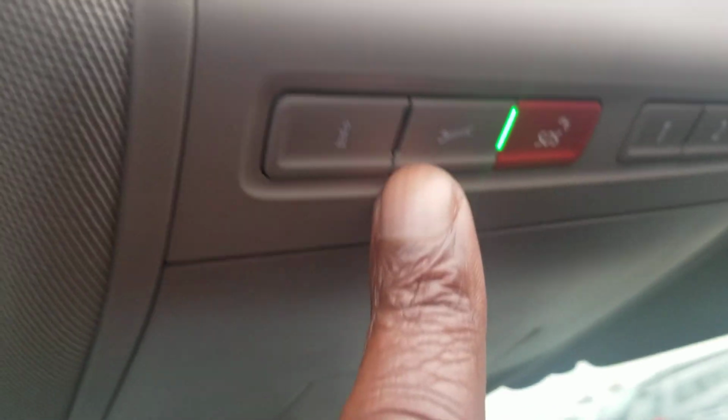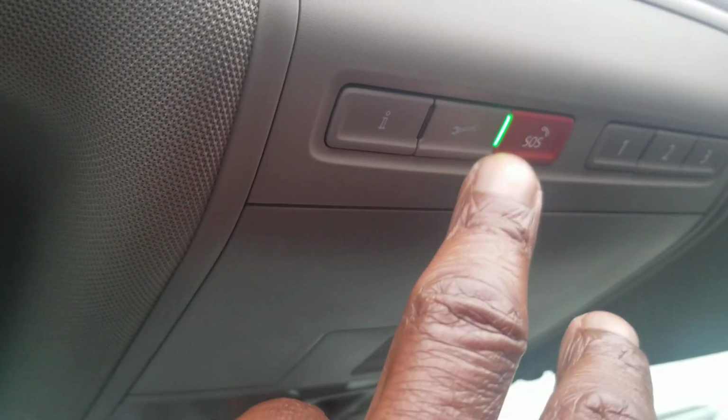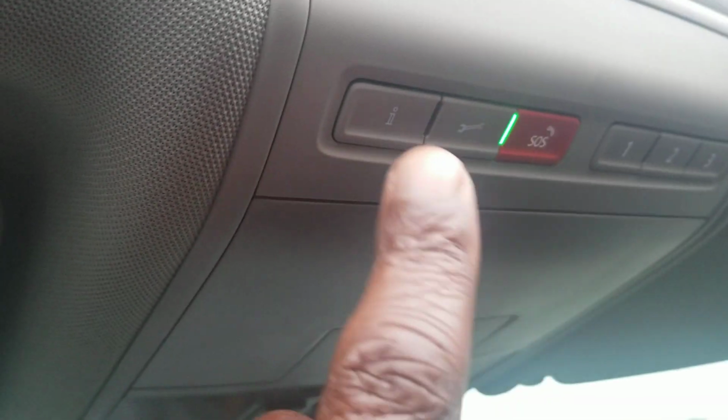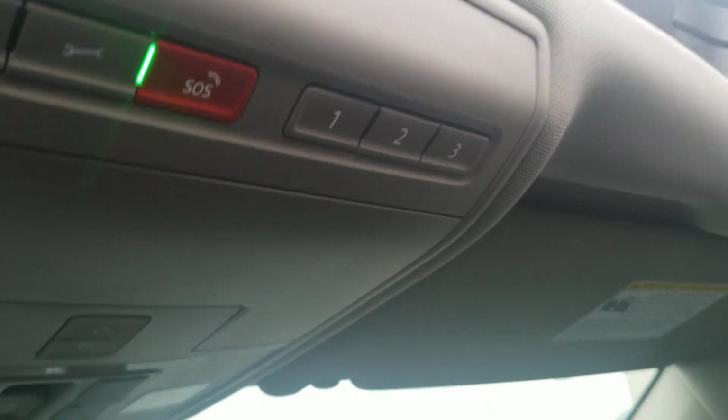This one does have CarNet, which is similar to OnStar. This is your roadside assistance. Your roadside assistance is the wrench, information is the I, and emergency services is the SOS button. And then there's also 3-door garage door memory up here as well.